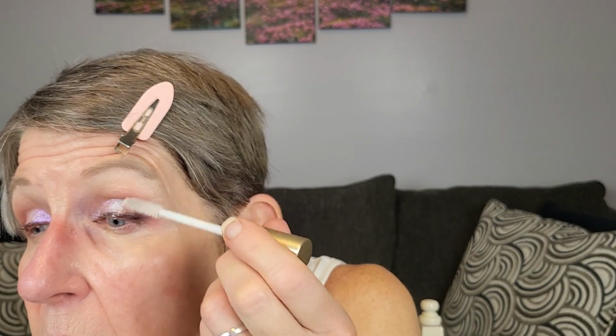Okay, now I am going to put some mascara on, but before we do that, I'm going to curl my lashes. I'm going to put on a mascara primer. I'm using the L'Oreal Voluminous Base. This is my favorite drugstore brand mascara primer. I never have any problems with this clumping up. Seems like it gives added volume and stay to my lashes.